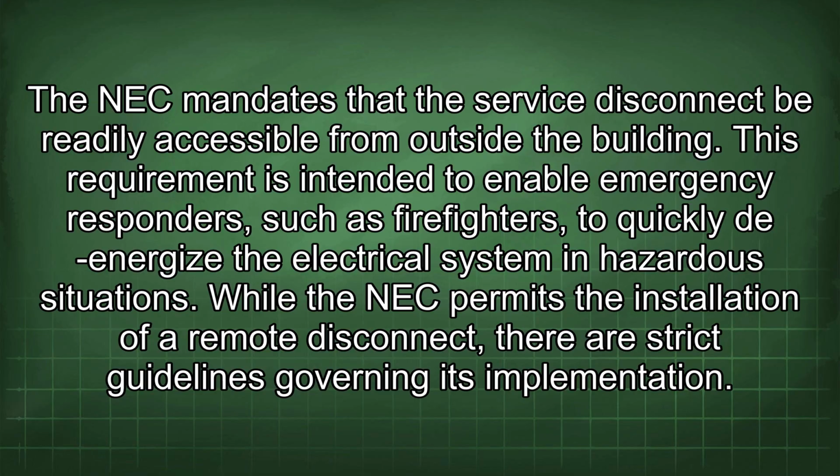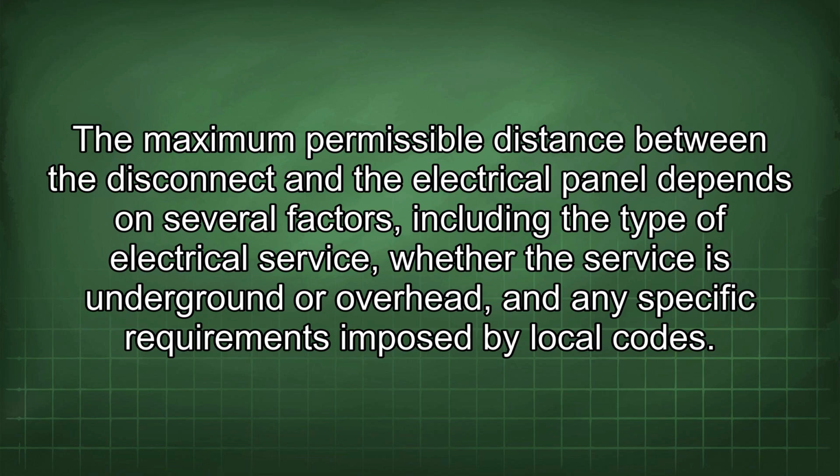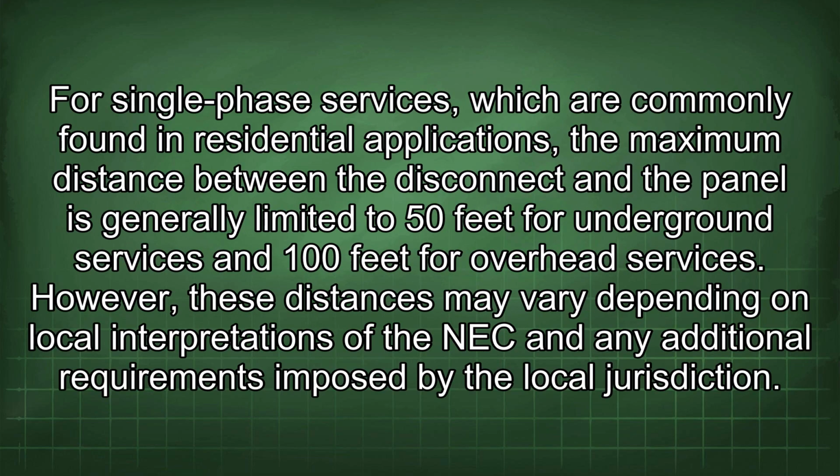While the NEC permits the installation of a remote disconnect, there are strict guidelines governing its implementation. The maximum permissible distance between the disconnect and the electrical panel depends on several factors, including the type of electrical service, whether the service is underground or overhead, and any specific requirements imposed by local codes. For single-phase services, which are commonly found in residential applications, the maximum distance between the disconnect and the panel is generally limited to 50 feet for underground services and 100 feet for overhead services.